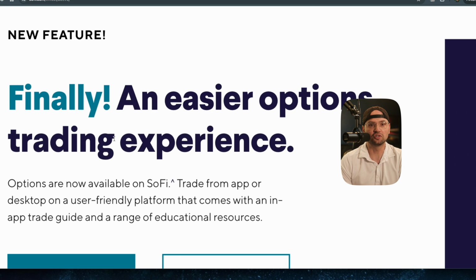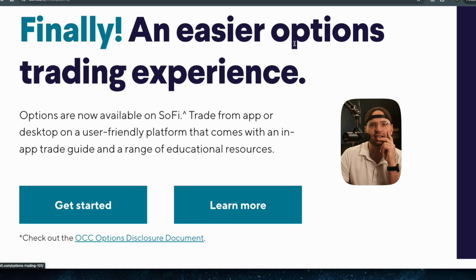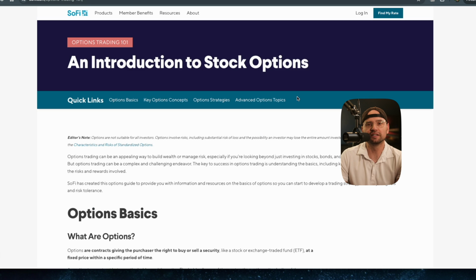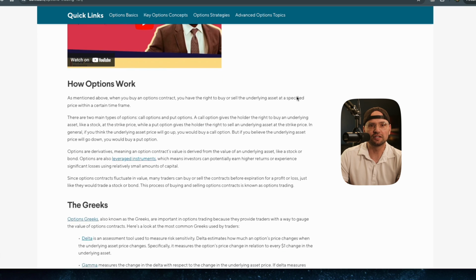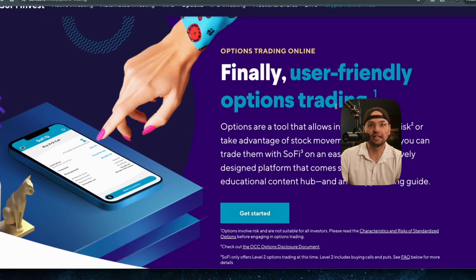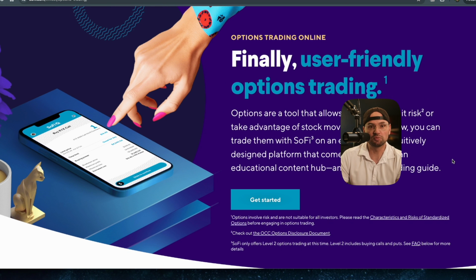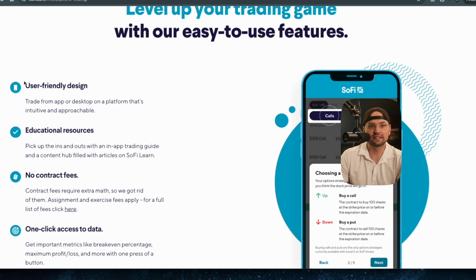So they say it's a new feature, and it comes with an in-app trade guide and a range of educational resources. So if we click into this to dig a little bit deeper and see what exactly they are doing to make it user-friendly, it looks like they're just giving us a basic explanation of what options are. So they're going after a clientele who doesn't know what options are, or maybe are options curious but previously inexperienced.